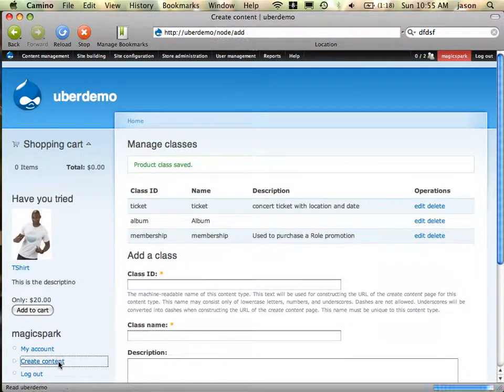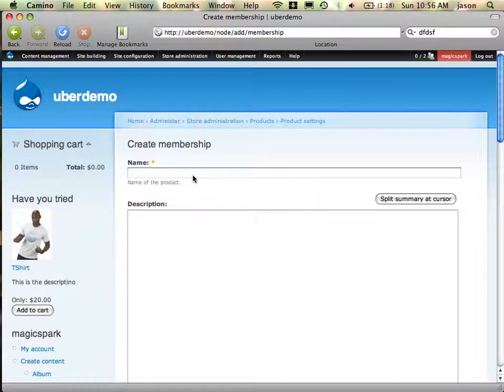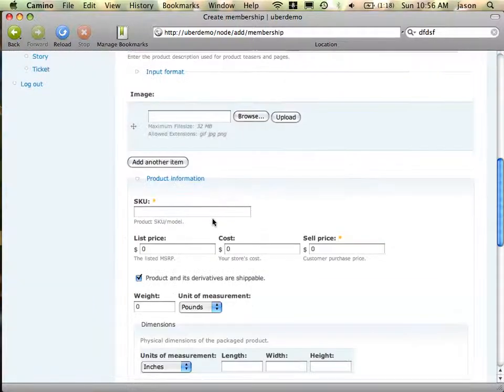So go to create content. It's a membership. And add a new membership. So it gets all the same fields that any other product does. Title, body, put in a SKU and a price, and those are your basic fields, right?